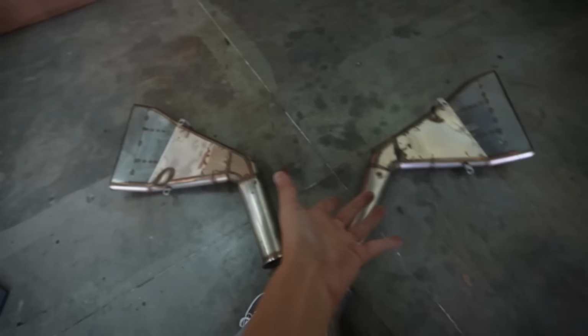Exhaust will sit. The X-pipe will connect straight to these downpipes. This is it, and we have most of everything we're gonna need. So, fingers crossed, but you guys know how it goes when it comes to building cars. The jobs you think will be the easiest can sometimes take the longest.